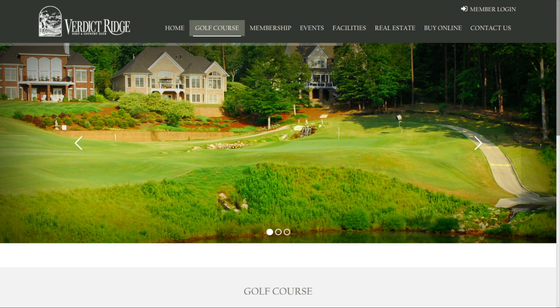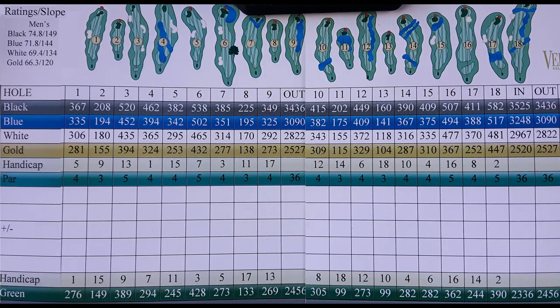On the scorecard that the course issues, it says it's a slope 149 course with a 6,900 yard loop, 18 holes. I played it midday during the week, and it cost, I don't even know, honestly, I think it was like $50 with a cart. They have a nice website where you can buy your tee time and so forth.